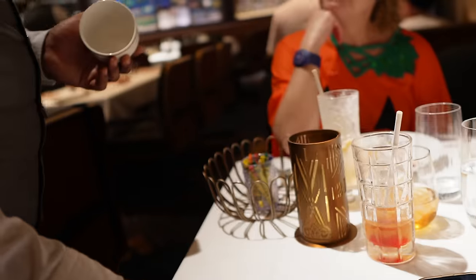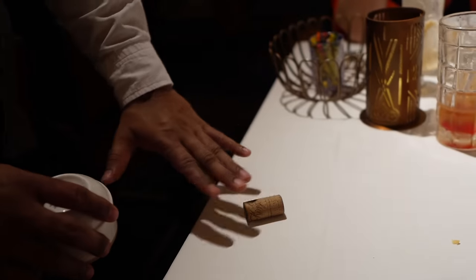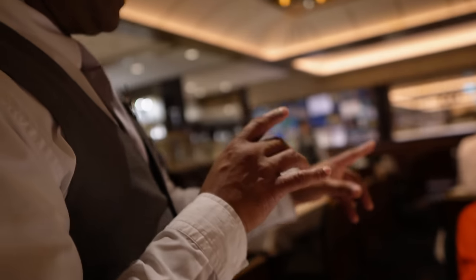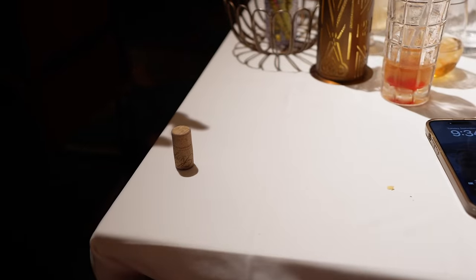Our server Joseph has a trick for us. Hi guys, see this coffee cup? It's a regular coffee cup. Nothing's in it. Wine cup, okay? When I put the cup on this coffee cup, it's lying flat on the table, right? When I put the cup on top, you say the magic word. What's the magic word? Okay. Bibbidi, bobbidi, three. Ready? One, two, three. Bibbidi, bobbidi, boo. What? Oh.